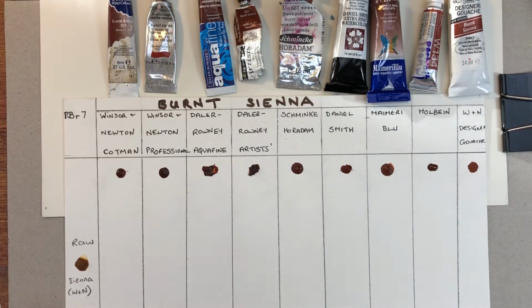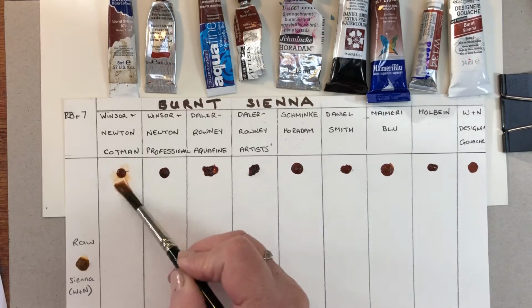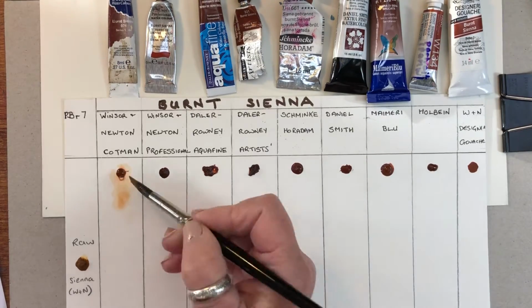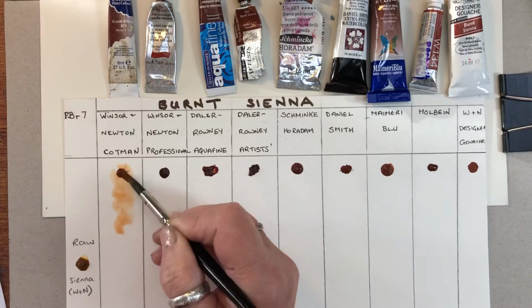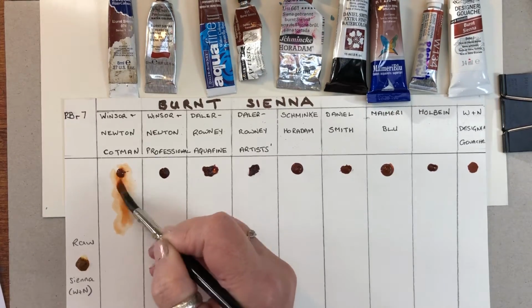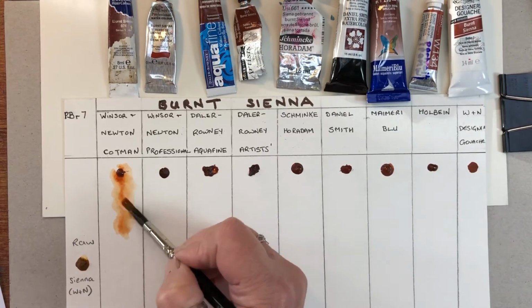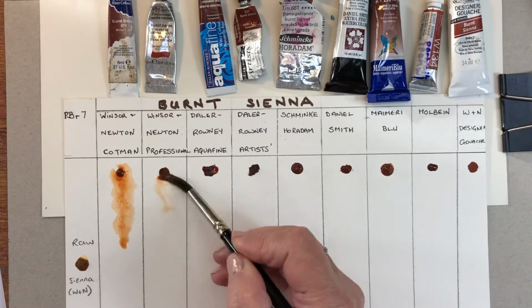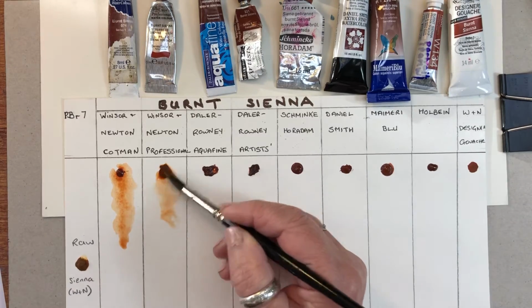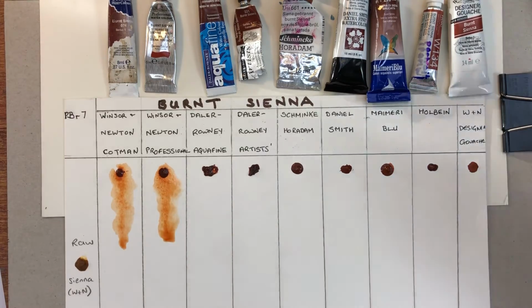So I'm just going to wet my brush. This is the Winsor & Newton Cotman, which is the student grade burnt sienna, rather than the more expensive artist grade. Just need to coax it a bit with the water. I hope you can see that all right on the camera. Okay, that's the Winsor & Newton Cotman. The second one is the professional Winsor & Newton grade burnt sienna. It's at the moment quite similar to the student grade in colour.